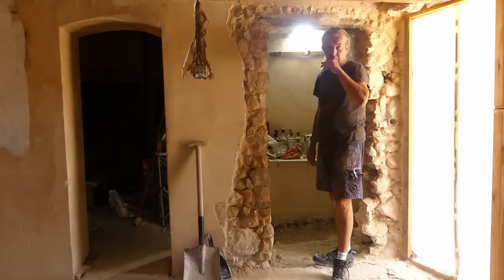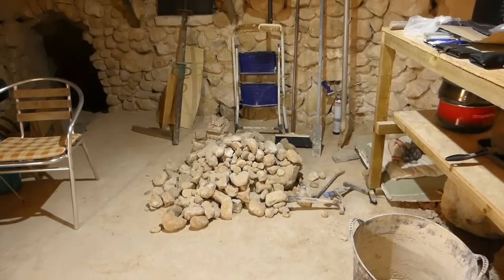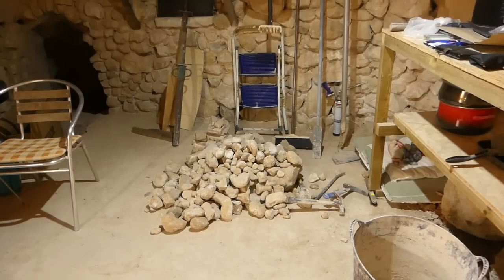And this is a big pile of stones that came out of that floor. Whether there'll be enough there to do these walls or not, I don't know. It's absolutely amazing how many you use. But they're all there ready. There's no point moving them out because I can put them straight into the walls where they are from here.